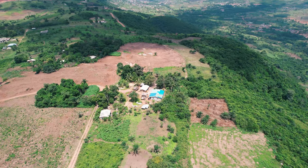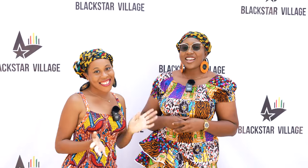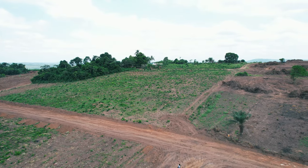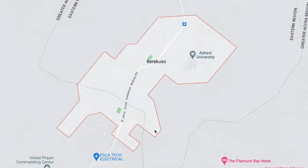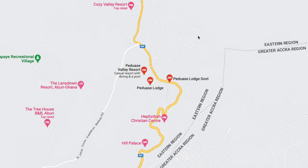Black Star Village. Want to know why it's called Black Star Village? Yes, why is it called Black Star Village? Well, I'll tell you why. As the name connotes, Black Star Village embodies the spirit of Pan-Africanism. Black Star Village is located in Brekusu and it's not far from the famous Pejasi Lodge where our former president Kwame Nkrumah used to have his relaxation.